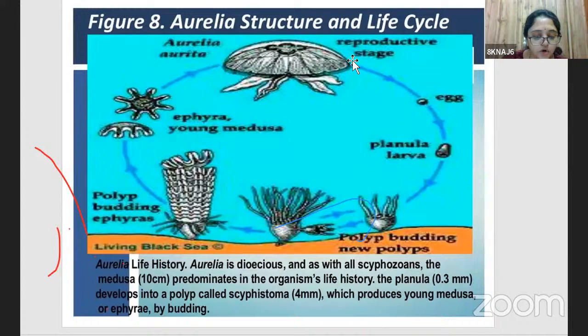Locomotion is by rhythmic contraction of the muscles, with the umbrella surface kept upwards. You have a gelatinous mesoglea which provides the buoyancy. And then there are eight tentaculocysts that help in balance, the organs of equilibrium, which is necessary during swimming. Nutrition, again: the jellyfish are carnivorous in nature.